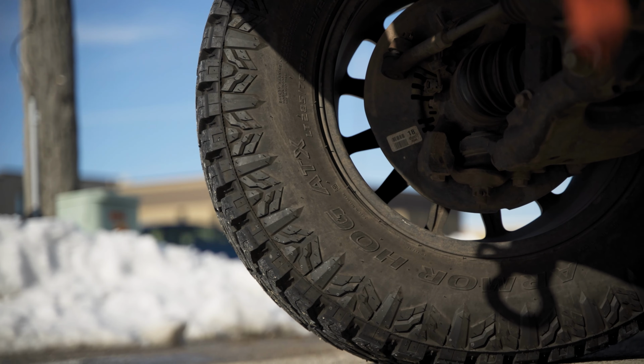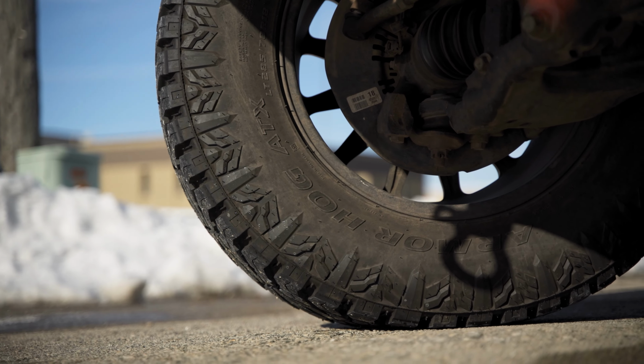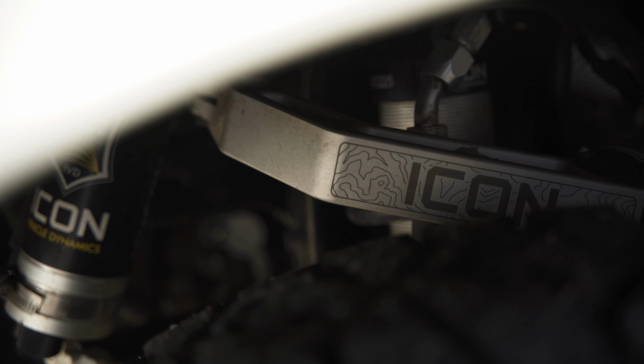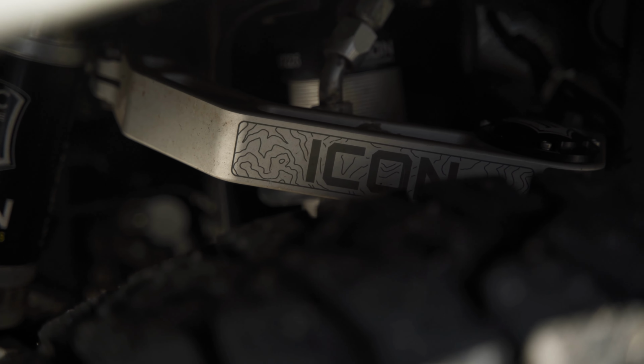But regardless, this 2018 Tacoma is a TRD, so it's the same off-road package as Josh's Tacoma. It also is a double cab as well. Now this one has the Icon Vehicle Dynamics Stage 10, 0 to 3.5 inch lift on it.